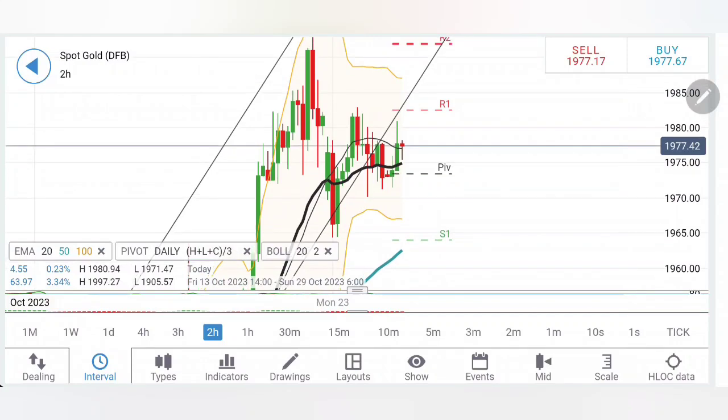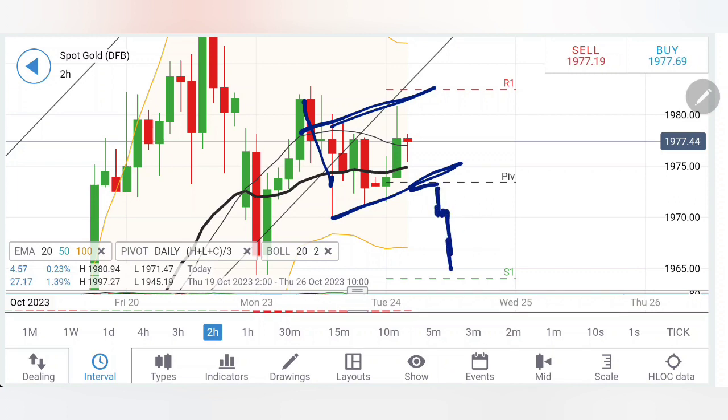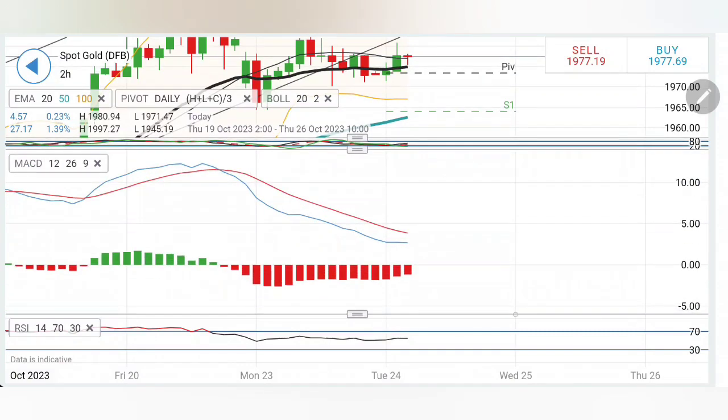Now, if you look at the 2 hour charts here, you can note a similar observation. Higher lows is most important. Higher lows, higher highs. This is coming after this drop, and thus any drop below 1972 certainly should be taken seriously, specifically below 1970 where the bears will take over, and then I will look forward to 1964-65 as the next targets.